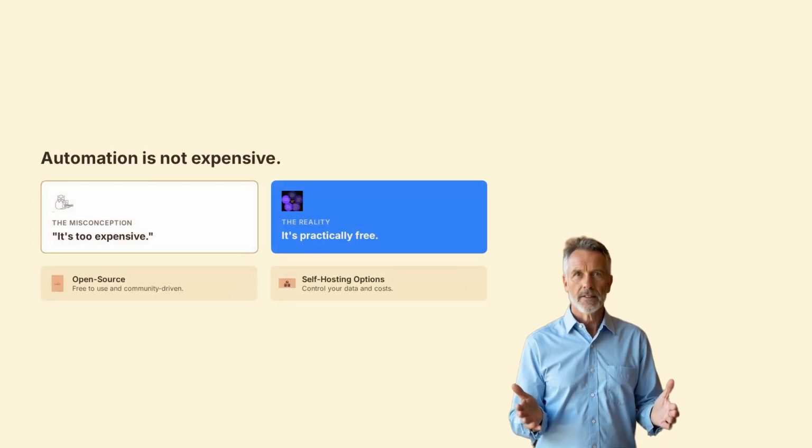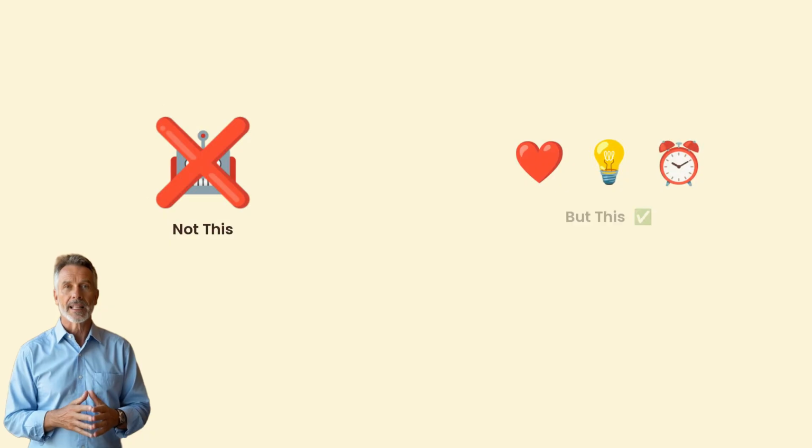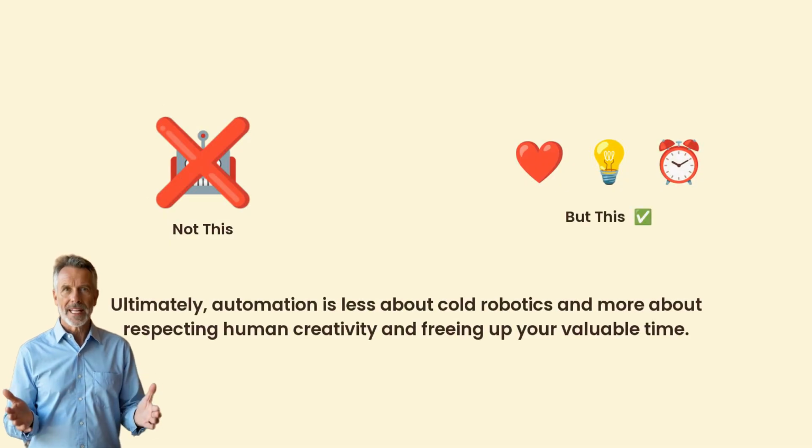Let's debunk some common misconceptions. Automation isn't too complex, thanks to N8N's visual interface. And it's certainly not expensive, given N8N's open source nature and self-hosting options. Ultimately, automation is less about cold robotics and more about respecting human creativity and freeing up your valuable time.